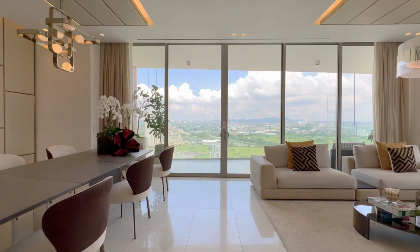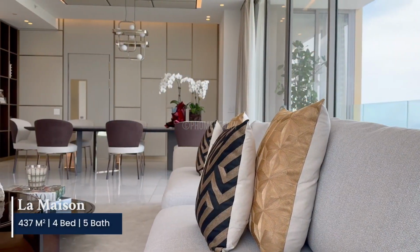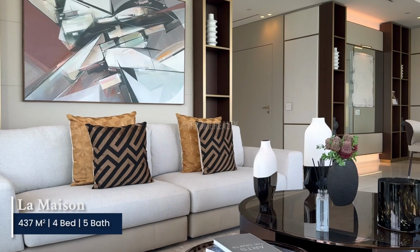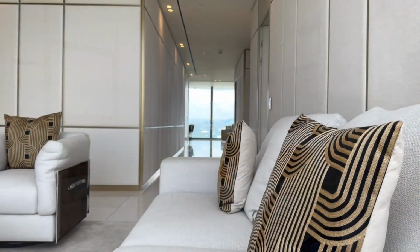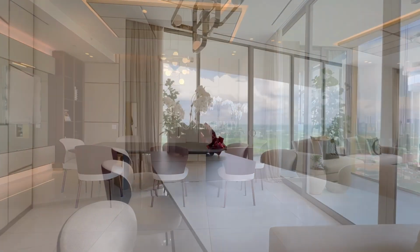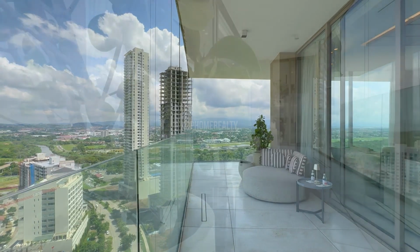This luxurious 300 square meter apartment combines elegance with an exclusive design of Fendi Casa. Every detail inside has been meticulously designed by Fendi Casa, offering high quality finishes and sophisticated style. Let's look at this spacious living room and a dining area, perfect for entertaining and relaxation. From the balcony, enjoy stunning views of Santa Maria.